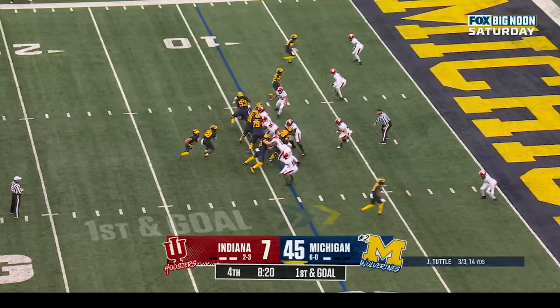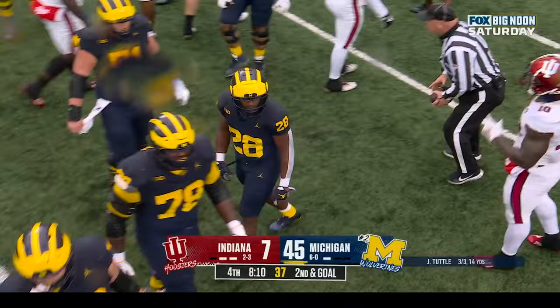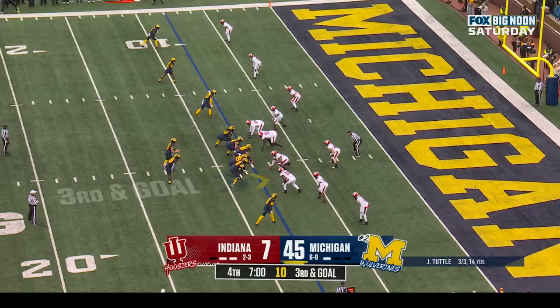All right. And they'll run it with Hall. Benjamin Hall. Gains 2. Robbie Harrison defensively. Second and goal at the 7. Hall again. They're trying to get him into the end zone, but this time he's denied by that Hoosier defense swarming, Patrick Lucas, Nick Toomer. Third down and goal at the 8.